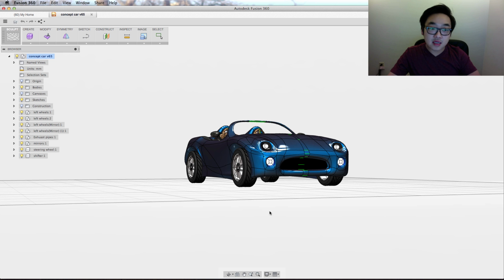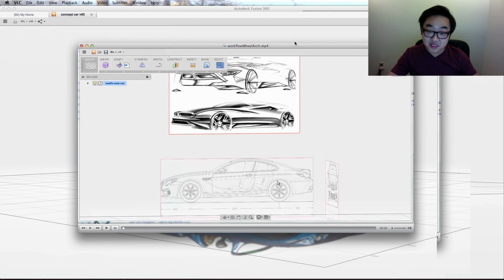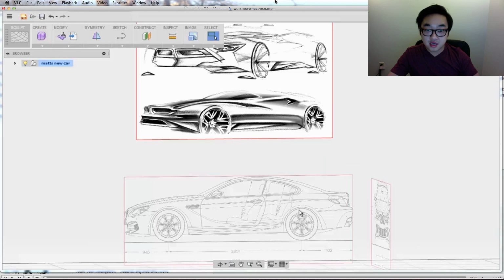Let's take a look at the process. Let's take a look at how I approached this design. I actually learned how to do this based on a video that one of our internal folks made. His name is Matt Cederberg. He's also former CEO of T-Splines, and he made this really quick video to show how to approach a car design using the sculpt environment and creating faces.